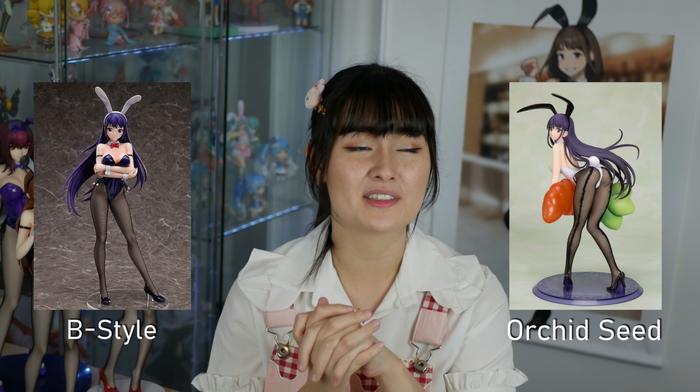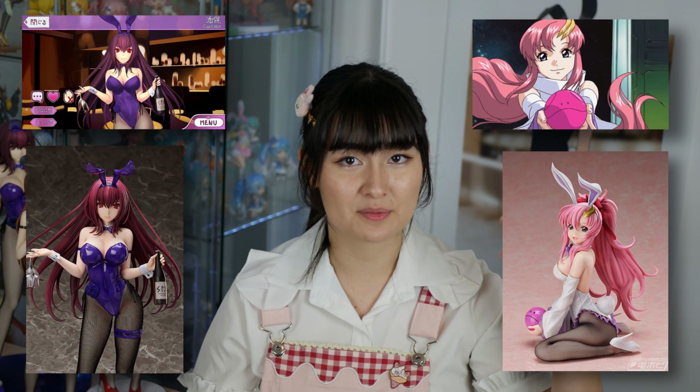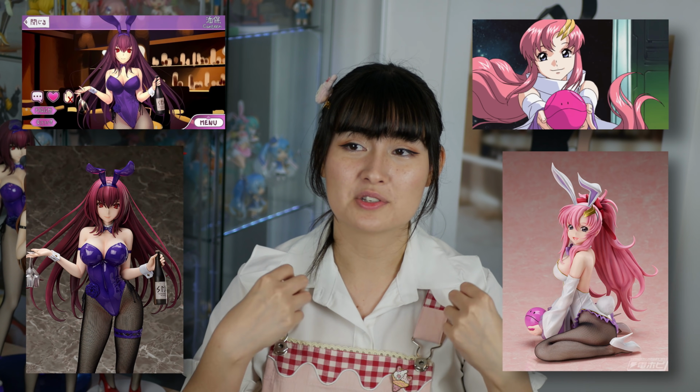Expanding on the last point a little, I don't know if it's just me, but I feel like FuRyu is coasting a little and they're getting a bit lazy with some of their designs. They just take a character, put in a bunny suit because they know that's going to sell, but what I'd like to see is when they get a little bit more creative with their designs, maybe bring in elements from the character or the show to make the design a little bit more unique. You see them give a few characters this VIP treatment, which ends up giving us, you know, super unique bunnies, but sometimes I think they get a bit lazy.